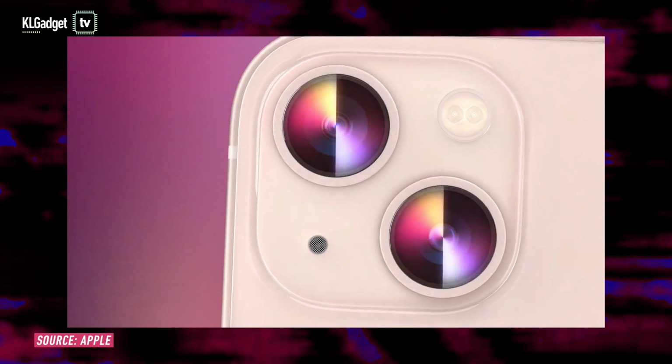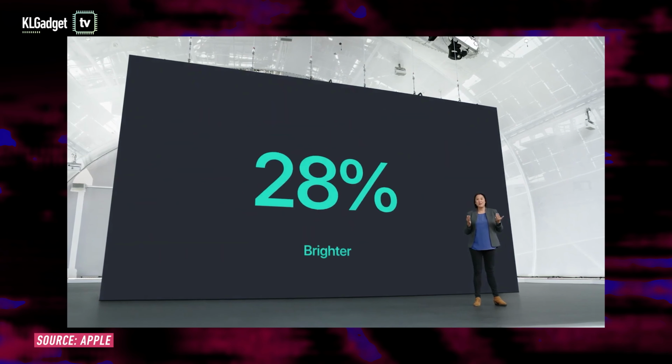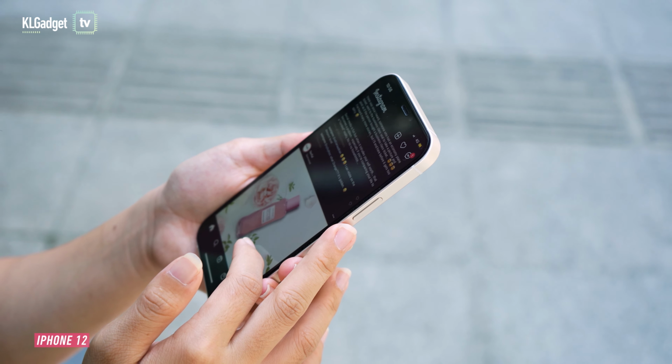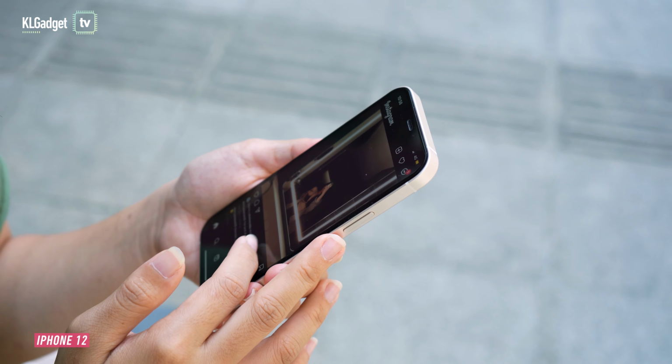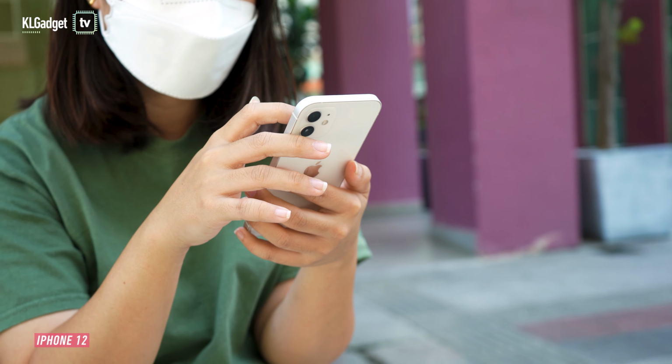There is no need to splurge almost 4,000 ringgit for the new iPhone 13 if you are currently using the iPhone 12. It's not that the iPhone 13 is not great, it's awesome, but so is the iPhone 12. Sure, the iPhone 13 has a longer battery life, better cameras, and a slightly brighter display too, but the iPhone 12 is close behind. If we look at last year's launch, the iPhone 12 had major changes and upgrades.